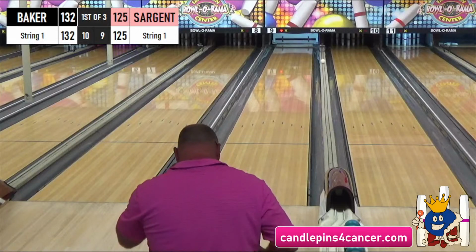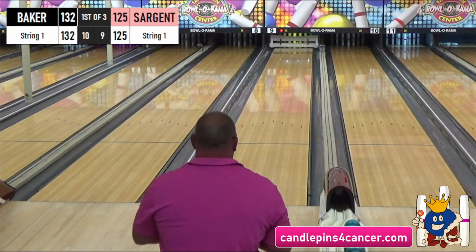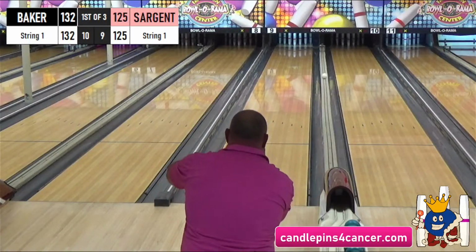Shawn Baker with the 132 first string. His overall average was 131 during his playing days, of 141 in the Sunday Pro League at Park Place Lanes in Wyndham, New Hampshire, near the Salem, New Hampshire border.